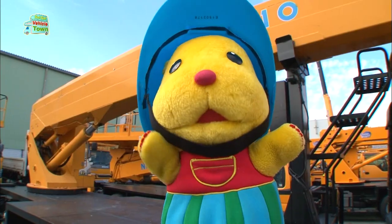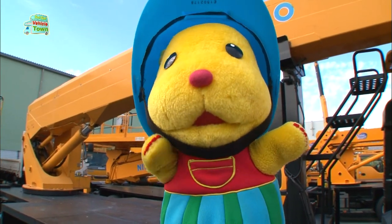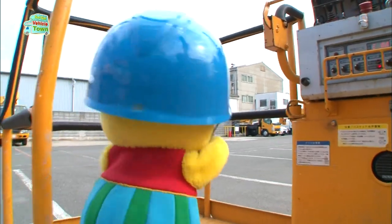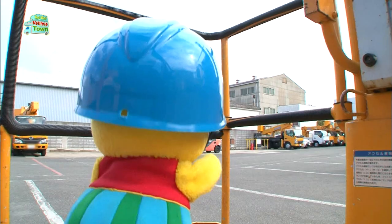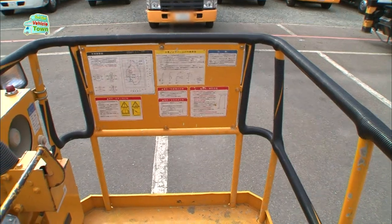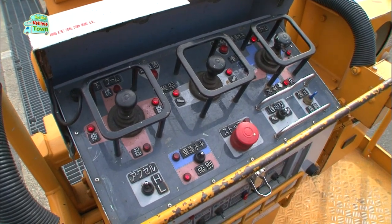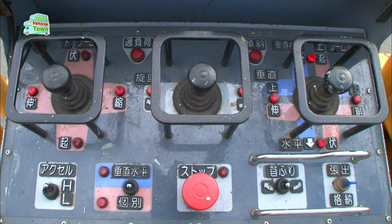Now I'm ready. Lappy, sorry for the wait. Get in the basket. I'm getting on! I think this is going to be fun. Huh? Is this the control area? Yes, the vehicle is operated using the control panel in the basket.